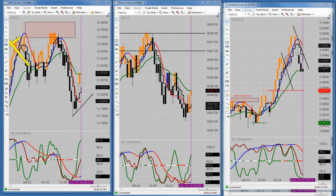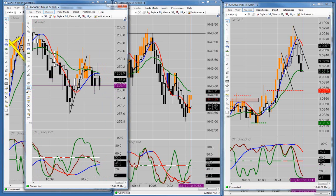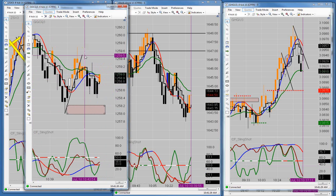Gold is bottoming. The green line got into the cycle and we didn't put in a lower swing. We need to get below that level right there.